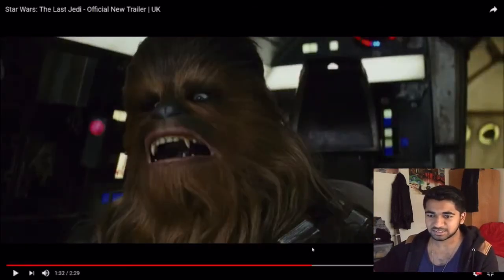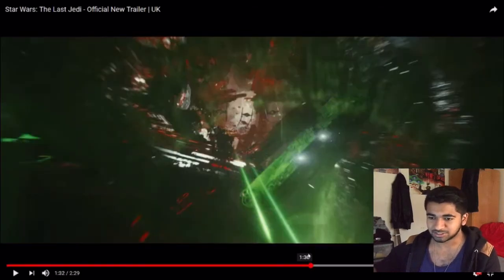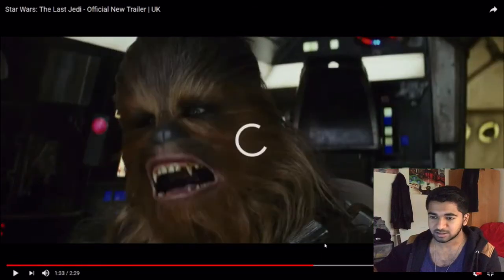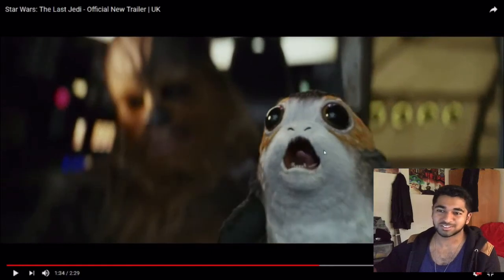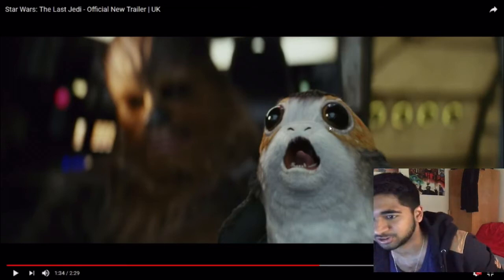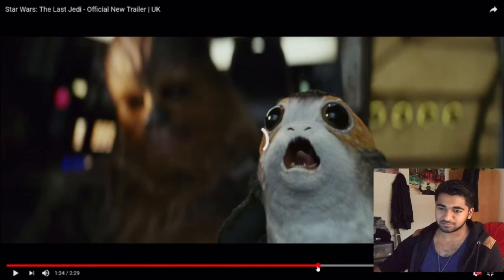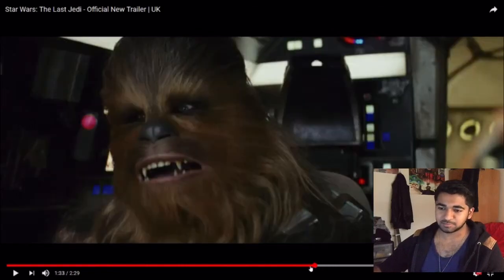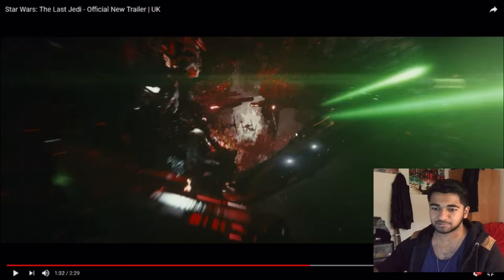I don't know what planet this is. I feel like it could be Act 2, just because it's the Millennium Falcon and Chewie and the Porgs, which you see here. So we got Chewie, we got the new Porgs, which are adorable, and that's a really cool bit with Chewie roaring and then a Porg screaming. But I believe that this planet could be in the middle of Act 2. But obviously the First Order might have found them and now they're trying to escape. And they're just trying to get out in any way they can.